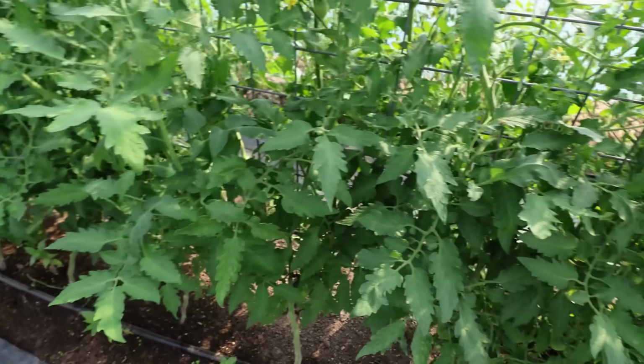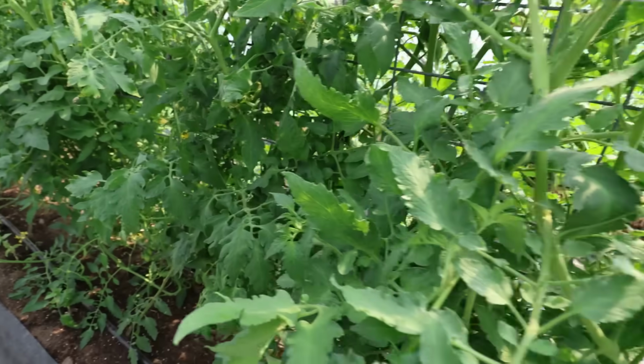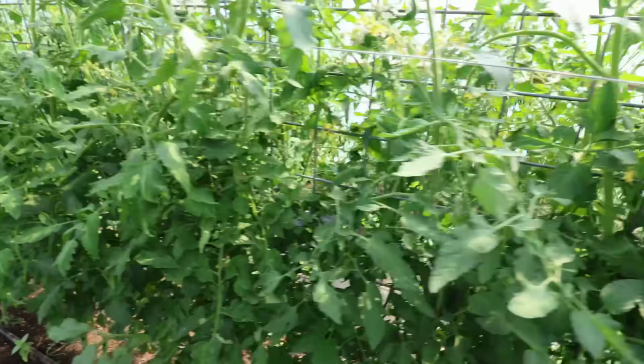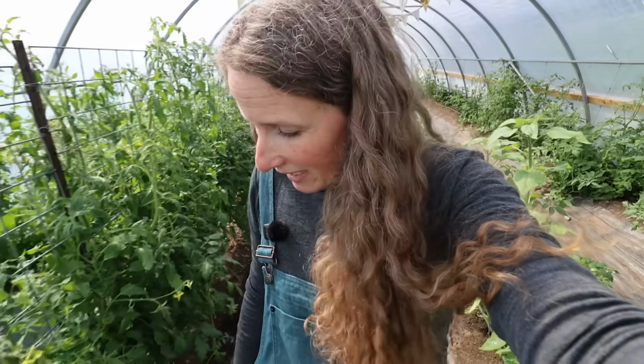Like, look at all of that bare space where there's not tomatoes. So I don't know if that's caused by the cold spring we had, or if maybe I over fertilized in the spring. I'm not sure. But either way, I don't think it's going to be the best tomato year I've ever had, but I'm still going to get a few.